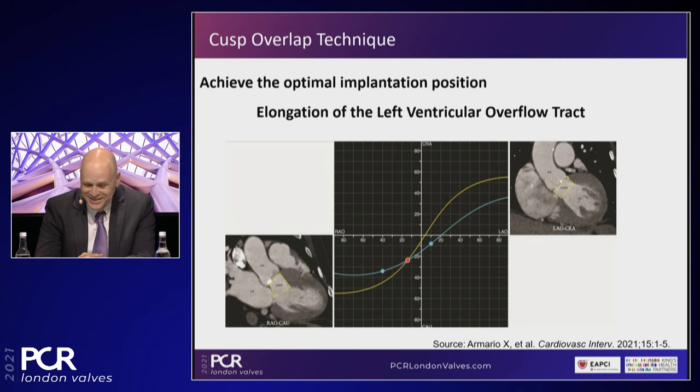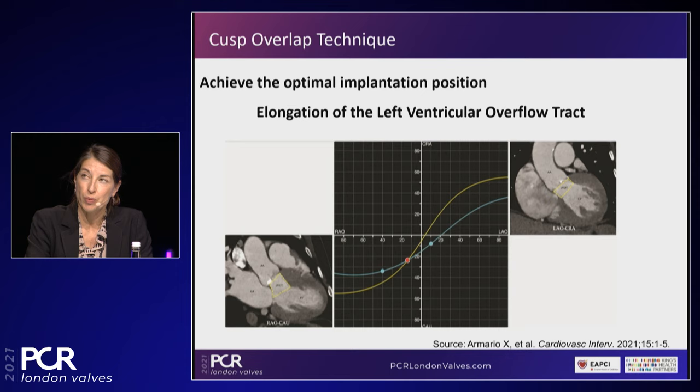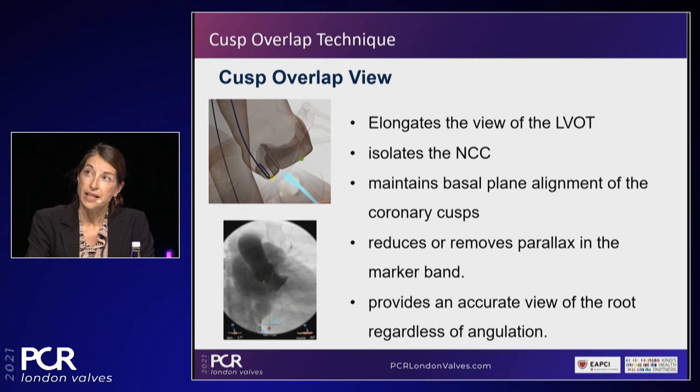So I think, first of all, we need to have a projection where we can be really sure that the LVOT is as long as it really is. So we have to elongate the LVOT. And we can achieve that if we travel along the S-curve towards RAO caudal, because then the left ventricular outflow tract is elongating. And so if we do that, we come to the so-called cusp overlap view. It actually isolates the non-coronary cusp. It travels on the left side, which is here indicated to be yellow. And then you have an overlap of the right and the left coronary cusp. It's shown here in red and in green. And with this view, you maintain the basal plane alignment. You reduce the parallax of the marker band. And this view provides an accurate view of the root regardless of the angulation.